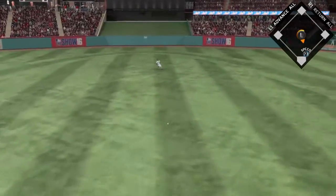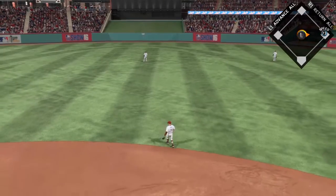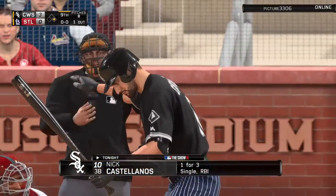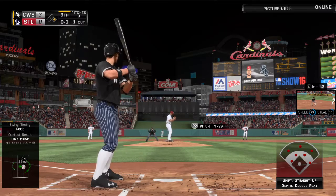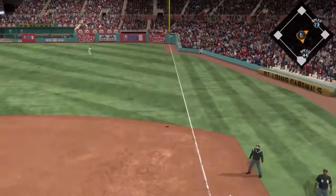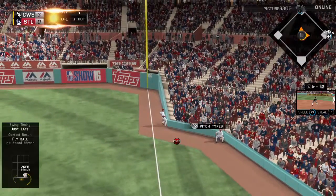Hit hard towards center. That gets down, and he's got himself a base hit. Nick Castellanos steps in after hitting an RBI single his last time around. From the stretch. And here's the ball lifted high into foul ground down the right field line. And foul.